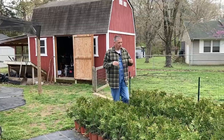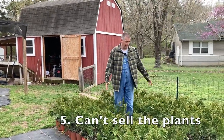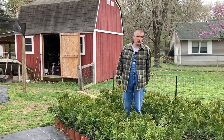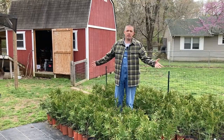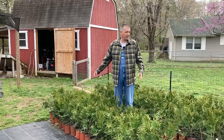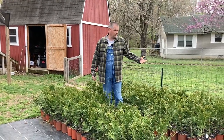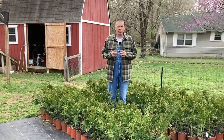The fifth reason that your nursery is going to fail is because you've got tons of plants grown, you've kind of learned how to get them growing, and now you can't sell them. So I'm standing here in the middle of a couple of hundred green giant arborvitae. There's another 100 over there. There's a bunch more over there and over there, and that's just one variety of plant. So I've got to sell all these things, or this is worthless. Doing all this is expensive, it's a waste of time, and somebody will pat you on the back and say, hey, you've really got a green thumb. Well, who cares if that just leads to a bunch of waste? So you've got to be able to sell the plants that you grow.